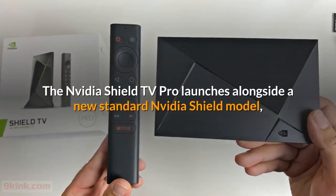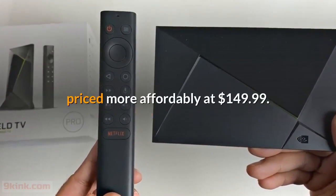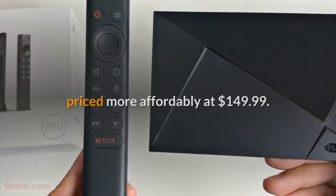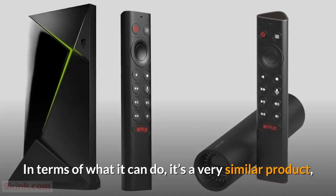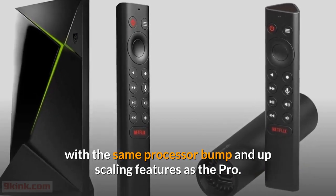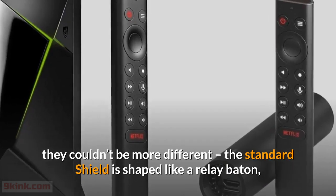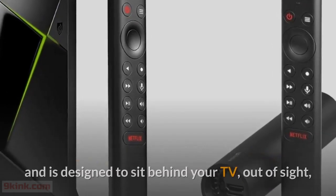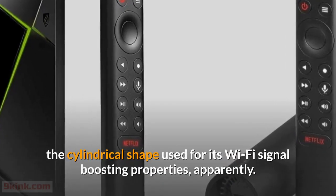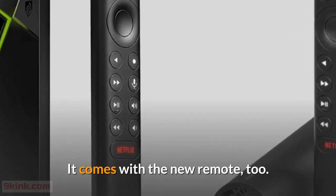The Nvidia Shield TV Pro launches alongside a new standard Nvidia Shield model, priced more affordably at $149.99. In terms of what it can do, it's a very similar product, with the same processor bump and upscaling features as the Pro. But in terms of industrial design, they couldn't be more different. The standard Shield is shaped like a relay baton, and is designed to sit behind your TV, out of sight, the cylindrical shape used for its Wi-Fi signal boosting properties, apparently. It comes with the new remote, too.